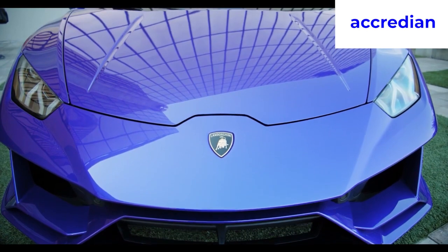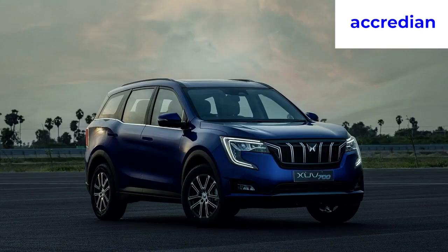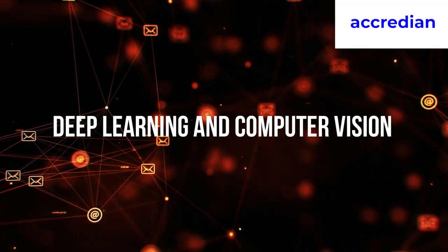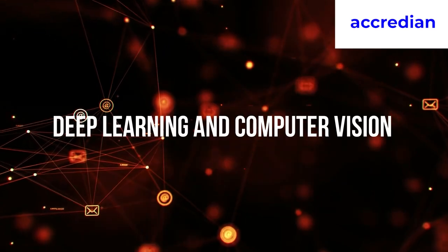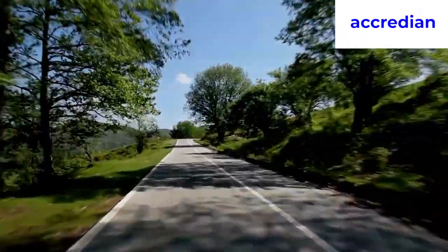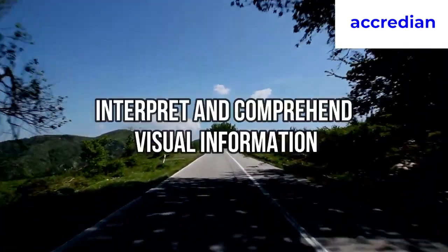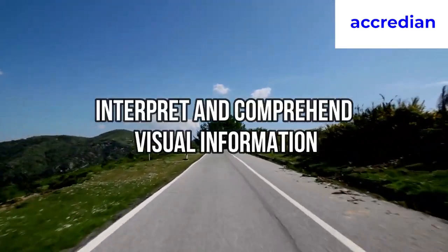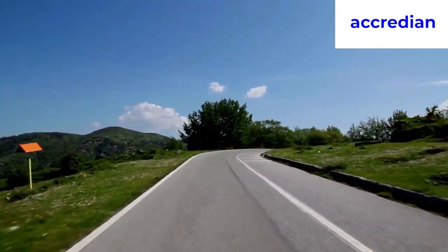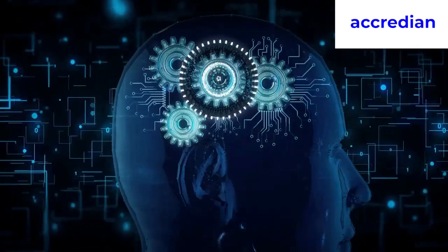A number of videos have been made of the feature, and some of us may already have experienced it on XUV700 from the Indian car manufacturer Mahindra. The whole autopilot system falls under deep learning and computer vision. Deep learning is a subset of artificial intelligence that mimics human intelligence. Computer vision is a field of artificial intelligence that trains computers to interpret and comprehend visual information. By analyzing images from videos and employing deep learning models, machines can identify and classify objects accurately.